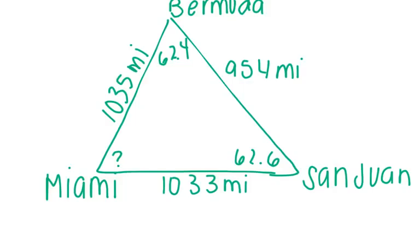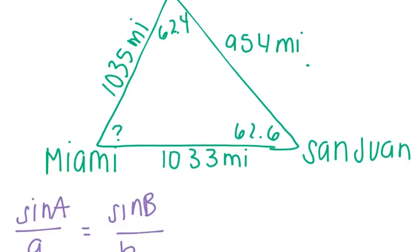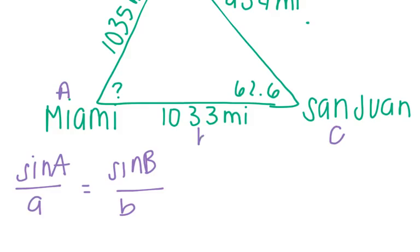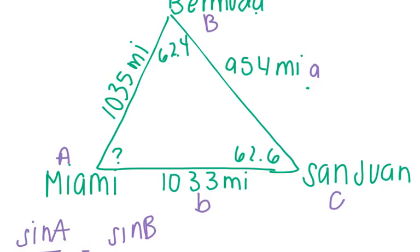Okay, now that we have all the sides and are only missing the angle of Miami, we have to find it by doing the law of sines. So the formula for sine is sine A over little a equals sine B over little b. So assuming that Miami's A, Bermuda's B, and San Juan is C, we would assume 1033 is b, 954 is little a, and 1035 is little c.